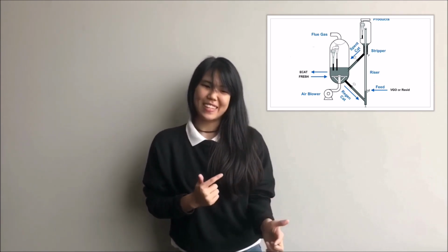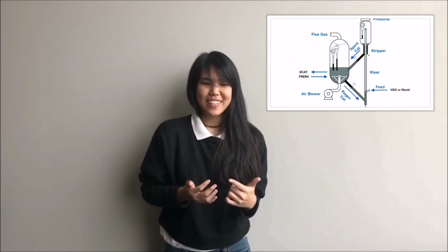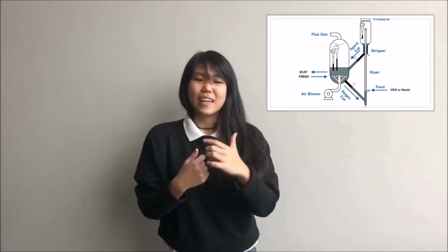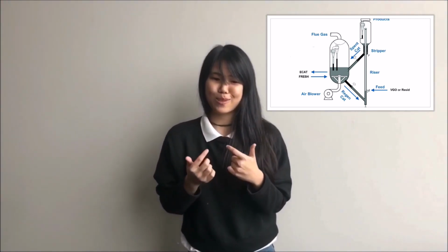Moving on, the reactor. The coked catalysts that have lost their reactivity are sent to the regenerator. The catalysts that are regenerated are then sent to the reactor to close the catalyst cycle through the riser to meet the incoming feed. The air is injected through the bottom to burn off the coke. Temperatures could reach up to 1300 to 1400 degrees Fahrenheit.